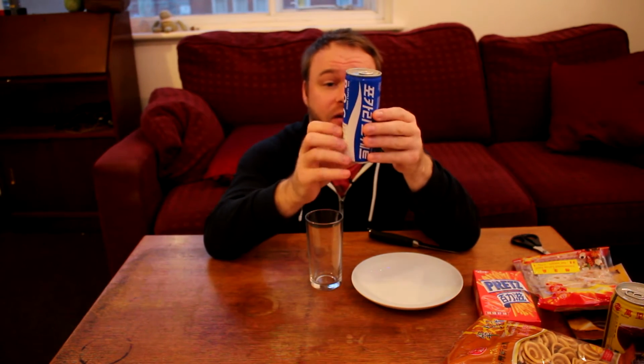Right, I think it's time for a drink. I don't know what this is. I don't know what it's supposed to be. Obviously, writing on it that I can't understand. And then the English kind of translation, it says functional drink. What's a functional drink? I'm guessing it's some sort of energy drink, but I don't know what flavour it is. What's in it? So it says water, sugar, citric acid, so it could be like a lemon flavour.